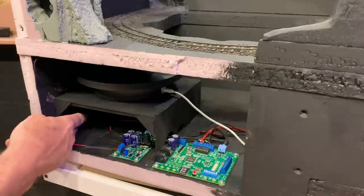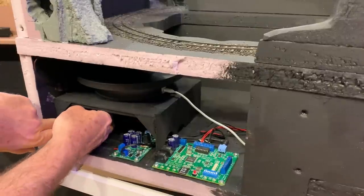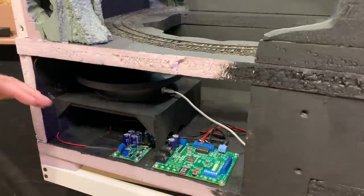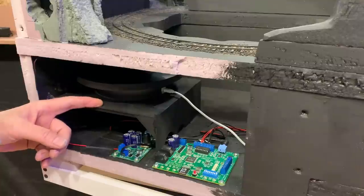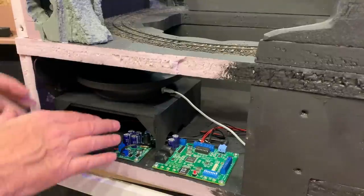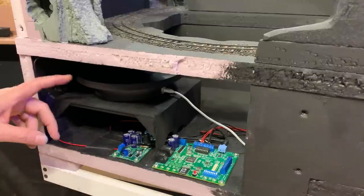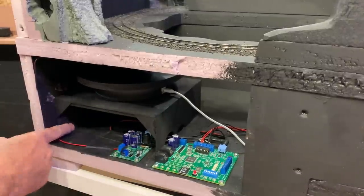Now I'm putting the turntable into place using some black gaffer's tape. It's kind of six of one, half a dozen of the other, which is better: to put the turntable in first and then put the figures on, or put all the figures on and then put the turntable in. I've decided to put the turntable in first because that way I'll be less likely to knock them off while I'm moving it in and out of here.